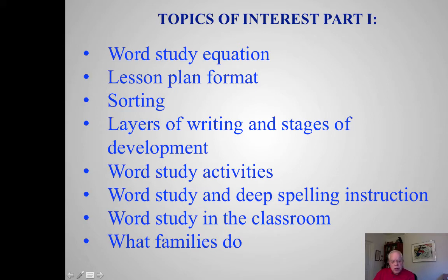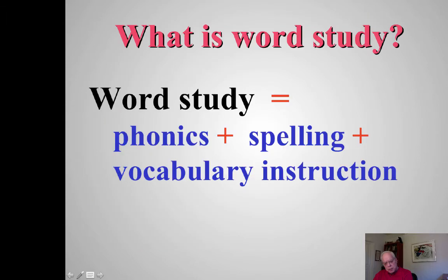I want to go into development and the layers, word study activities. We want to reconceptualize how we're teaching spelling, so that will be important. So you can see then how word study is in the classroom, and closing with what families can do. I'll expand on these, what families can do, in parts 2, 3, and 4 by stage.